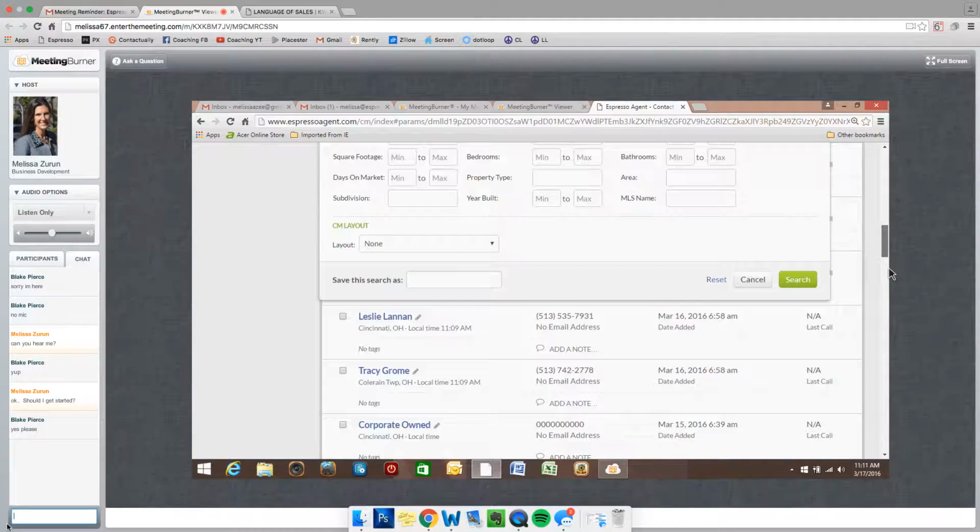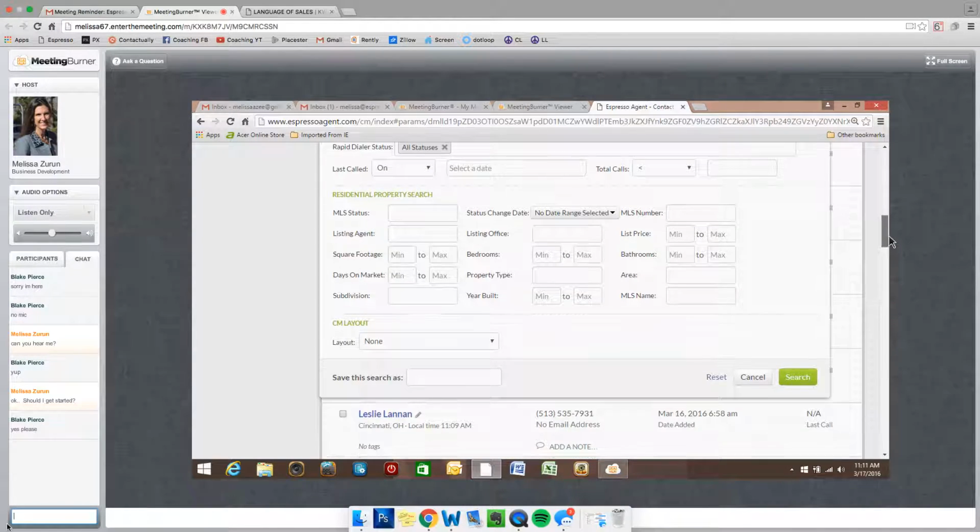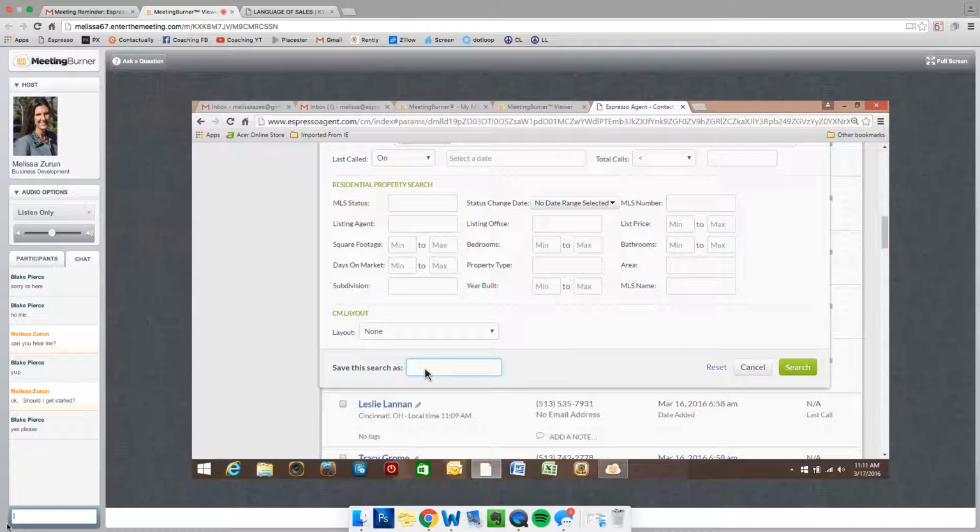And what you may end up doing also is you can save these searches. So maybe you create 3 or 4 searches, and each morning you're going to run those different searches to capture the different people that you really want to speak with.